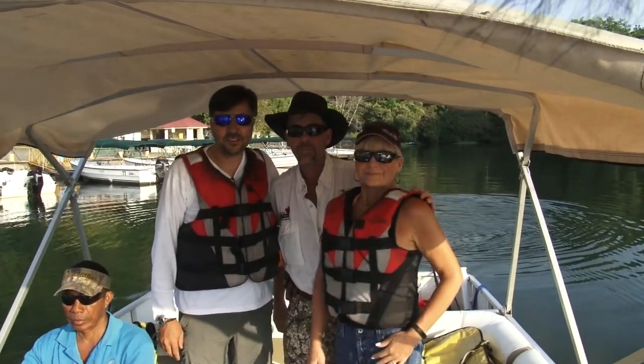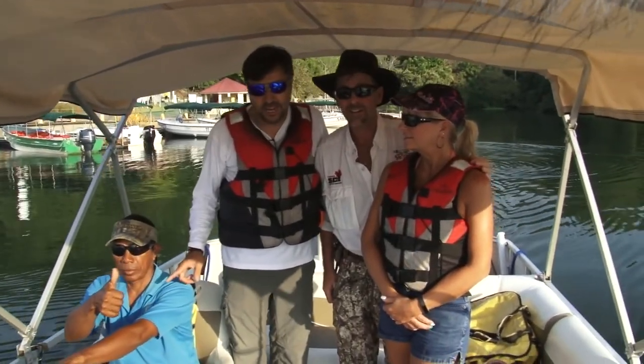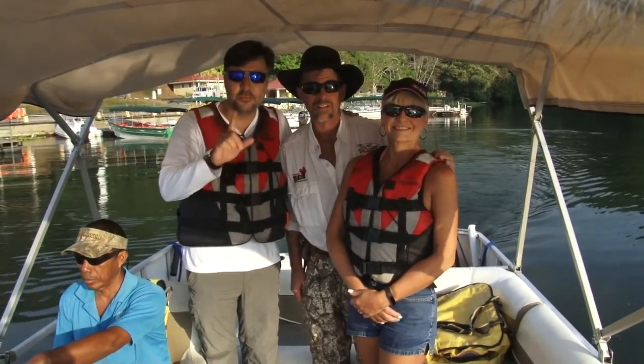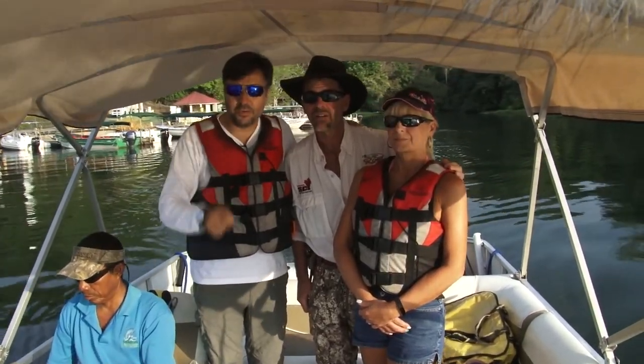Okay, here we are with my friends Rainy and Kevin right here. Our captain, this is Genaro. He knows where the spots are, so let's go. We're gonna go first to see Monkey Island, to see the white-faced capuchin and the tamarin monkeys, okay? And after that, we're gonna go to the spots to see what we get.